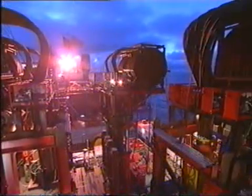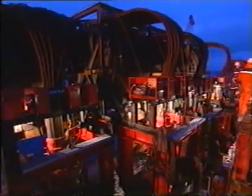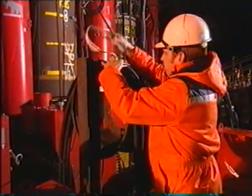Before the next phase can begin, the salvage team is faced with a solid setback. The wind is picking up. A storm is on the way. This means that the work has to be interrupted.